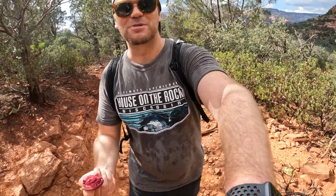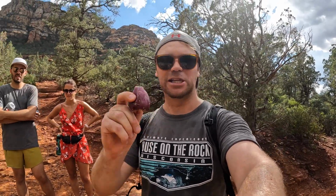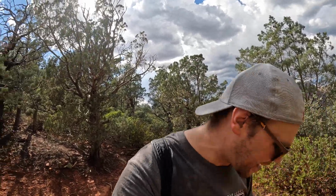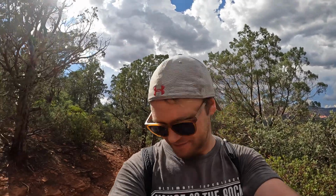Not bad. I think it'd be better to squeeze into something because it's really seedy. It's very crunchy. And I don't know if you can eat the skin, but it's got little prickly things on it, so I'm not going to eat it. But yeah, it's not bad. It'd be a great jam, actually, if you wanted to spread that on something like toast. Very seedy though. Actually, could probably mix that with my Camelback. Make some juice.